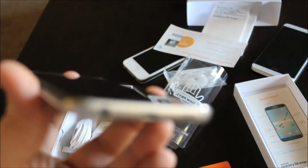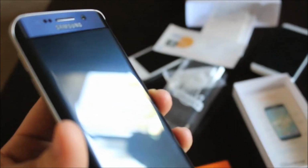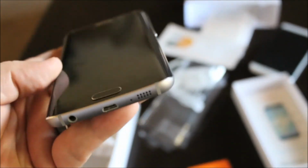This is my first Samsung I've ever had. I've never liked Samsung before. I hate TouchWiz. I don't like the way Samsungs look for the most part, but it feels nice aesthetically because it's so slim. The lack of weight to it is a little bit jarring at first, but I'm sure I'll get used to it.